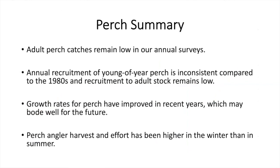So then to summarize, adult perch catches remain low in our annual surveys. Recruitment of young of the year is inconsistent compared to the 1980s, and recruitment to the adult stock remains low even in some years when we do see the little ones. Growth rates for perch have improved in recent years, and we're hoping this bodes well for the future of the fishery and the population. And perch angler harvest and effort has been higher in the winter than in the summer.